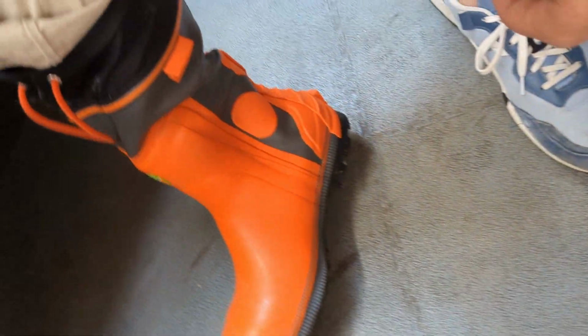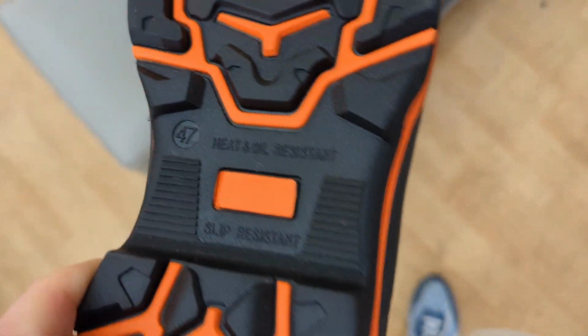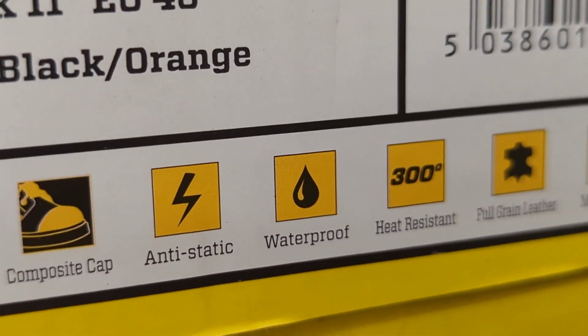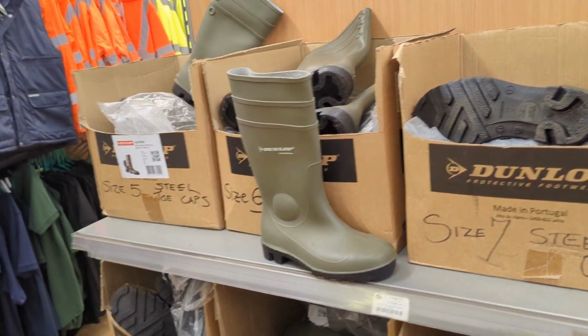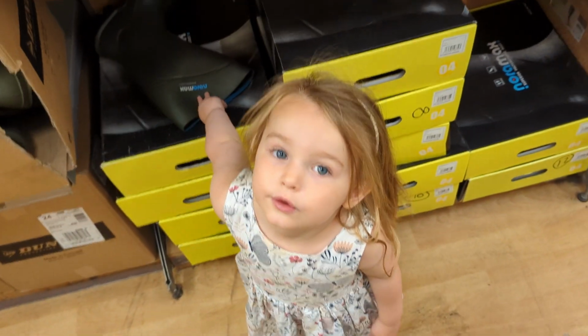They're a bit heavy and they're a bit uncomfortable, really. I think I just want some comfy wellies, but they're all like green. All the nice ones are green. I want black. I want black ones.